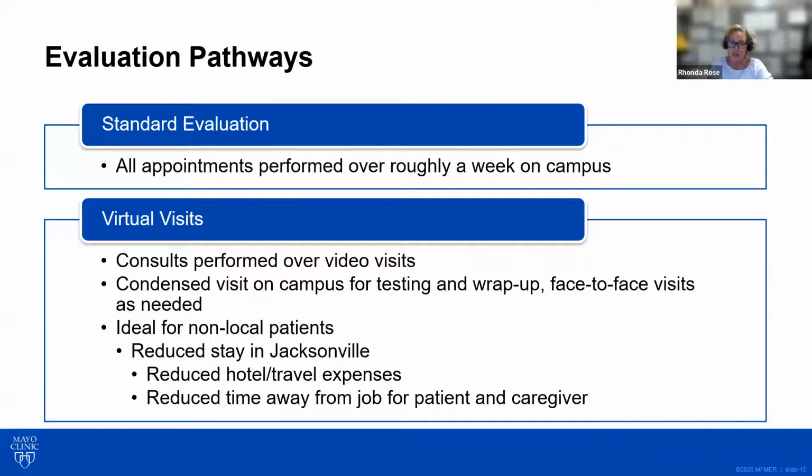As you know, patients that are older typically require more testing, and if they're diabetic, but if somebody's like a 28-year-old IgA patient, we can get them in and get them tested over a couple of days, and then they can do the additional consults and virtual appointments at home. This virtual ability has been great because it reduces the patient's time in Jacksonville, therefore reducing their hotel and travel expenses and time away from work and their families.